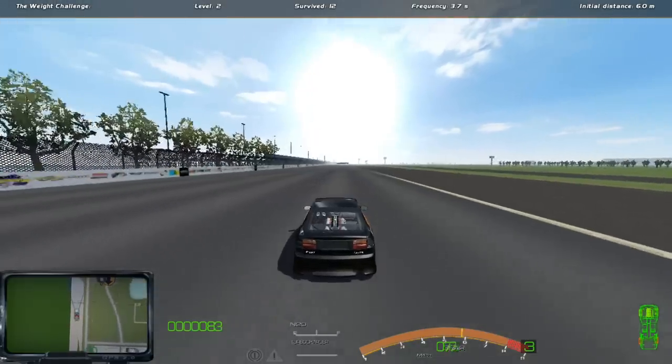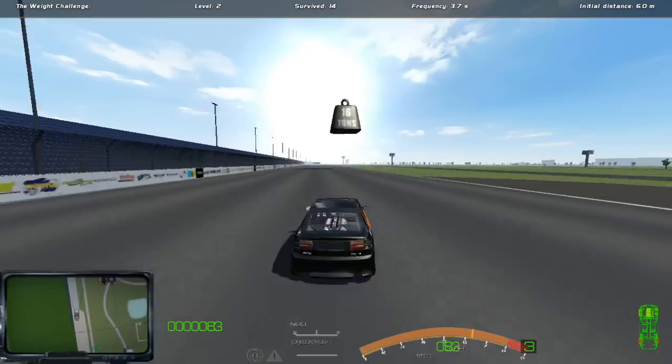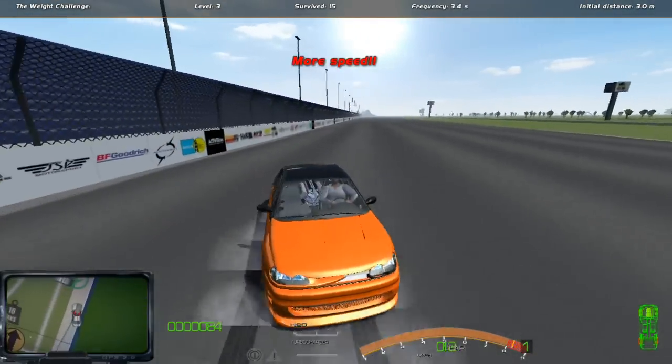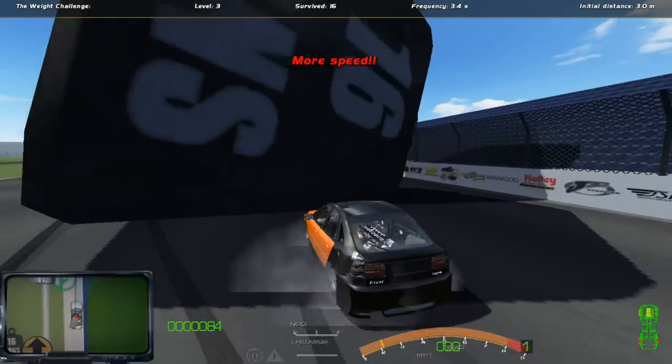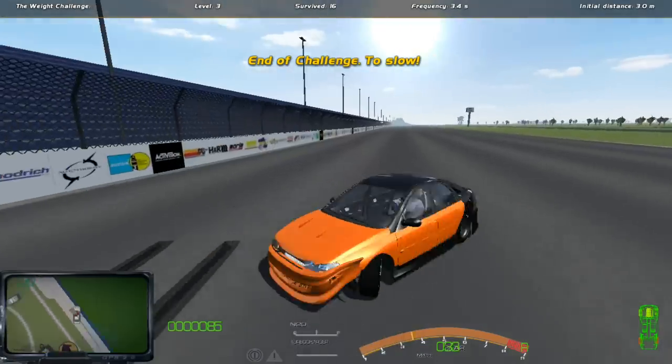It is a little bit cheating, as I wasn't doing that with the other cars. Oh, change direction. Oh, that changing of direction, even at 70 miles an hour. Oh, go, before something gets dropped on you. More speed. Oh, we drove into one. Can we keep it in reverse? No, end of challenge.